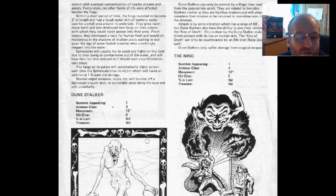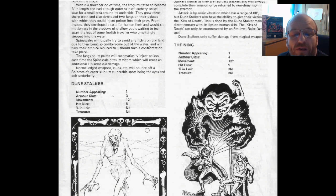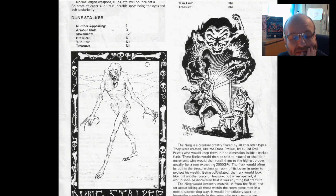Dune Stalkers. Yes. The Ning. Yeah. But it's Albie Fiore, the artist for that one, and he drew some of the art for the Fiend Folio. He didn't do the best art for the Fiend Folio. Sorry, that was Ross Nicholson. But that art style was in the Fiend Folio, and I can see him here.